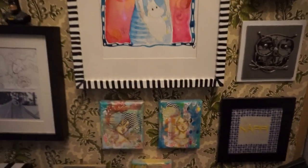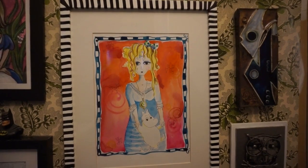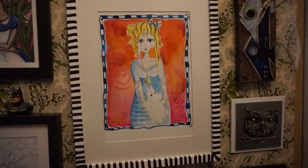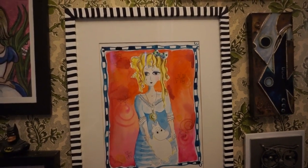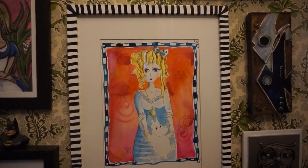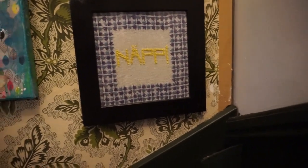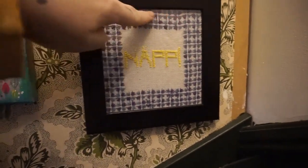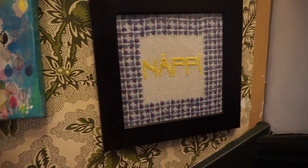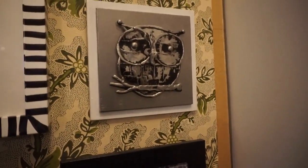And this is another one from Kathy, Cat Pratt. It's a combination of Moomin and Alice in Wonderland, which is just perfect. And again, for Alice, I just had to make it a striped frame. And this one I made myself. I bought a little tablecloth which was already embroidered around, and then I wrote the letters, which says nope in Swedish. The owl was a thrift find.